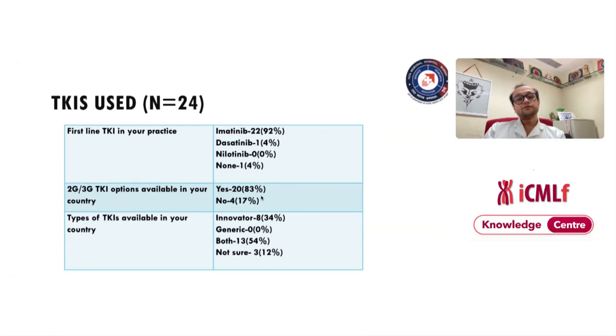83%, this is quite good, of the respondents said that they have options of using 2nd or 3rd generation TKIs in their country. And more than half of the respondents had access to both generic and innovator brands of TKIs in their countries, which is important when it comes to the cost, as generic TKIs are much less expensive as compared to the innovator brands.